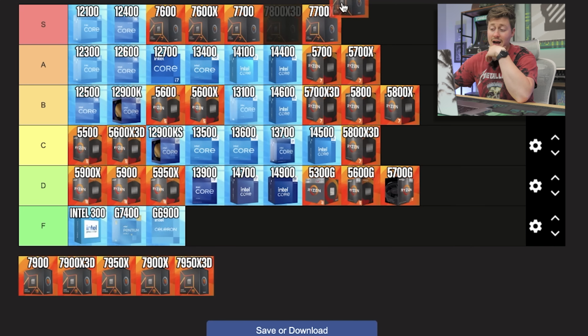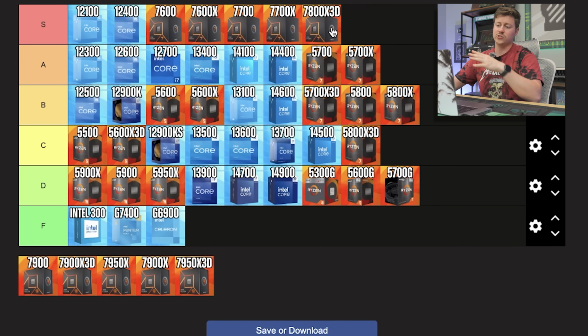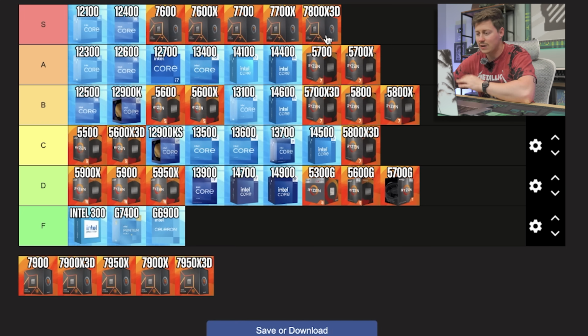7800X3D, now it's usually a lot more. For the 7600X to the 7800X3D, I think it's a $200 difference. For most people, unless you have a high enough end GPU or you're only playing esports titles like Fortnite, you're not gonna notice a big uptick going from the 7600 to the 7800X3D, at least from my experience. I'm gonna put it towards the back of S tier because it's not always worth it.